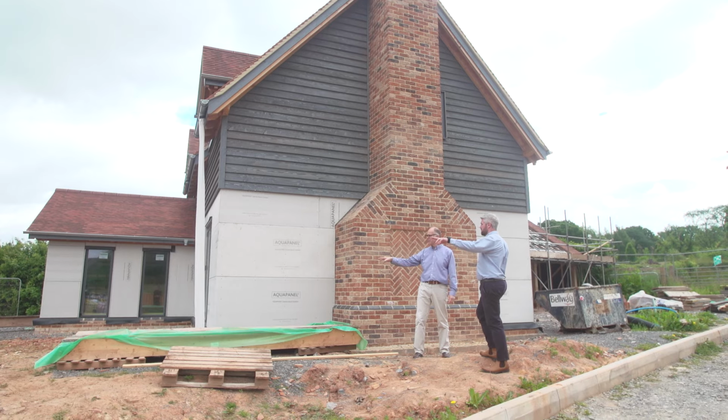Today we're here at Gorsley Fields, Whipstocks, in South Herefordshire, on the Gloucestershire border, and I have James Buchanan with me. So James, welcome, good to see you. Morning.